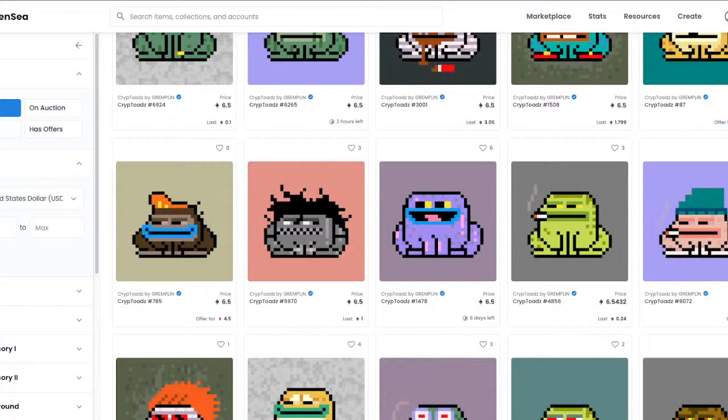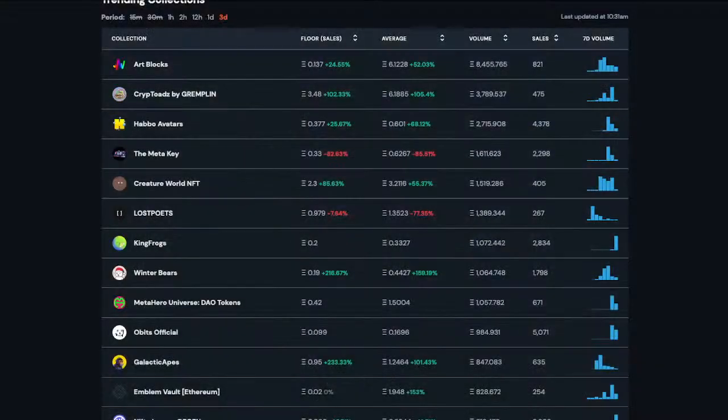Let's pull back to the board and talk about a few of the other new joiners from this week. So Habbo Avatars, it's a gaming project. The NFT itself is an avatar for the game world. We've seen some big action this week, 2,700 ETH. I think the floor got as high as 0.7 or 0.8. We can see the average price is around 0.6. So coming out of a mint this week, they're doing really well.